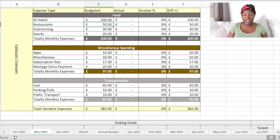I don't anticipate going to restaurants a lot in the month of November purely because I'm traveling half of the month anyway, so possibly won't be doing that. Entertaining, I'm not sure if I'll be getting guests at home, but this is what entertaining means for me. So £30 extra on top of my normal food shop. Then my snacks, I'm a snacker. I love snacking. So I'm budgeting £20.